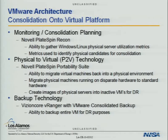One of the tools we bought was PlateSpin Recon. This is very important. You need to invest in a capacity planning tool because it's very difficult to size what you need if you don't know what you have. So we made an investment in PlateSpin Recon to gather server utilization metrics on our existing physical servers so that we could determine what the virtual server sizing should be. And those metrics were used for the P2V workloads.